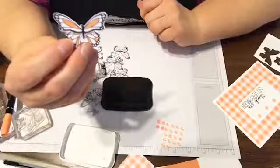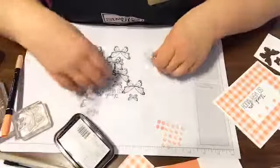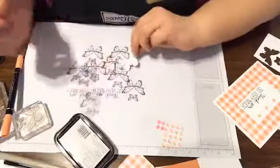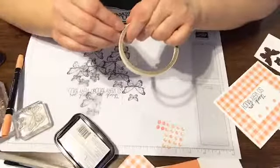So here's the body on there, and there's a smaller one for the smaller butterfly too. I did not stamp that on there. I'll have to keep that in mind later. Okay, so I'm done with this butterfly, and what I want to do is use a tiny little bit of tear and tape.